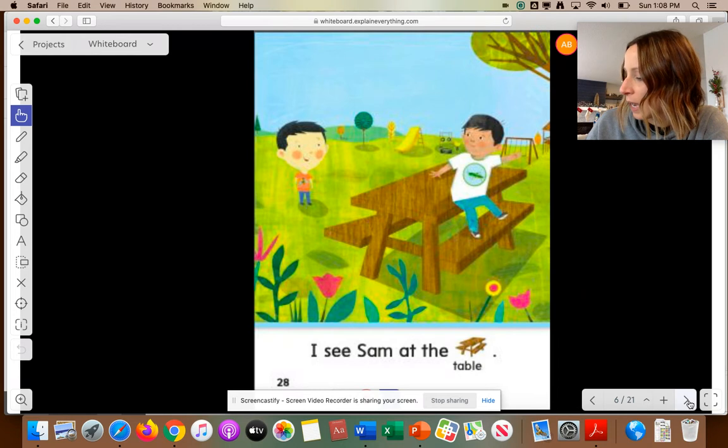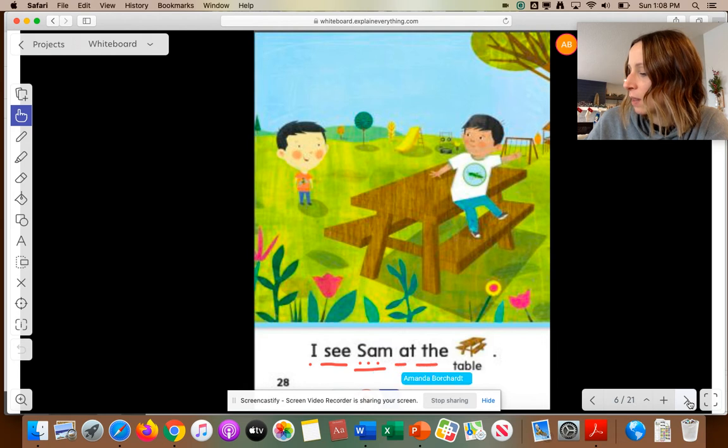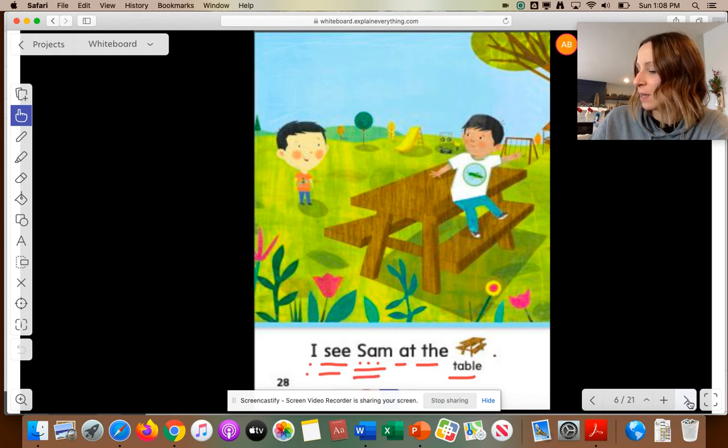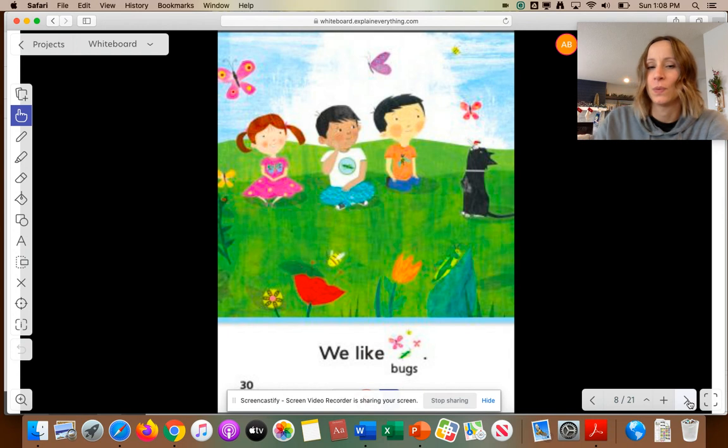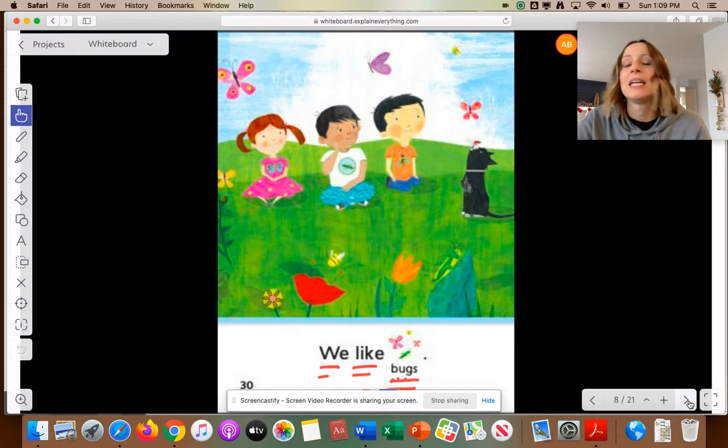My turn first. I see Sam at the table. Now let's read it together. I see Sam at the table. Great job. Ooh. Listen first. I see a cat. All together. I see a cat. Nice job. Ooh. We like bugs. Let's read it together. We like bugs. Nice job, kindergartners.